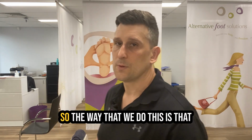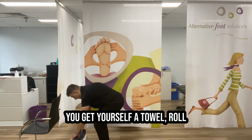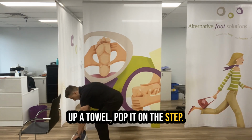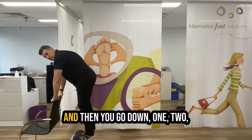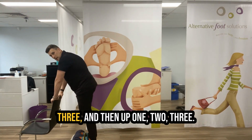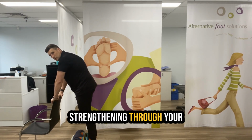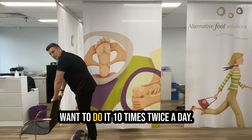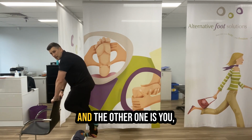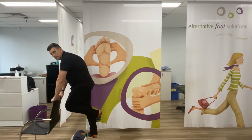So the way that we do this is that you get yourself a towel, roll up a towel, pop it on the step, you flex your toes, and then you go down, 1, 2, 3, and then up, 1, 2, 3. And what that's doing is it's strengthening through your ankle and your arch, like that. So start with 2 feet, and you want to do it 10 times twice a day. And the other one is, this is the progression. You can then go to 1 foot, just like that, okay?